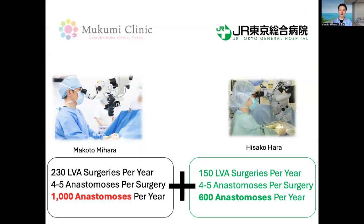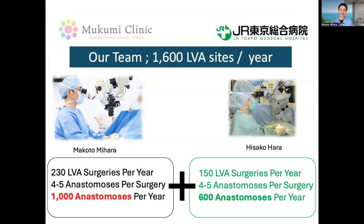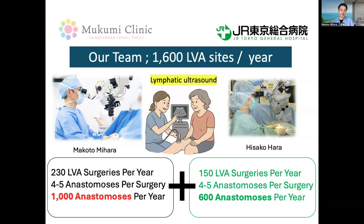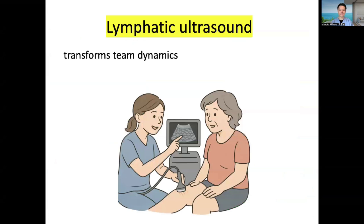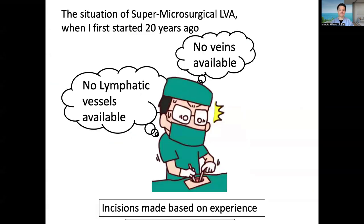We perform about 380 LVA surgeries per year, with 4 to 5 anastomoses per surgery. That means we conduct roughly 1,600 lymphatic-venous anastomoses annually. For us, lymphatic ultrasound is the most critical tool in achieving surgical success. Lymphatic ultrasound transforms team dynamics, and more importantly, it transforms LVA indications by individualizing lymphatic vessels.